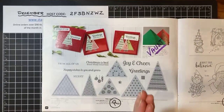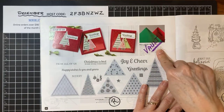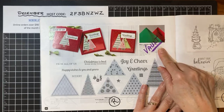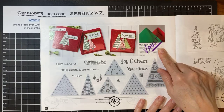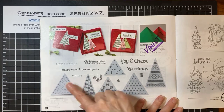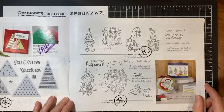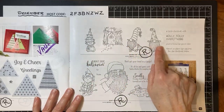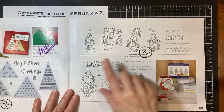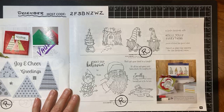Okay, we've come to something that's going into the vault, and I'm really happy to see that the red and green foil sheets will be coming back for next year's mini holiday catalog. The triangles stamp set coordinates with the triangle dies that are currently in the annual catalog, but this stamp set will be retiring. And there's the cute little gnomes. I did not get this stamp set, but I sure have enjoyed all of the samples that I've seen with it. They'll be going away.